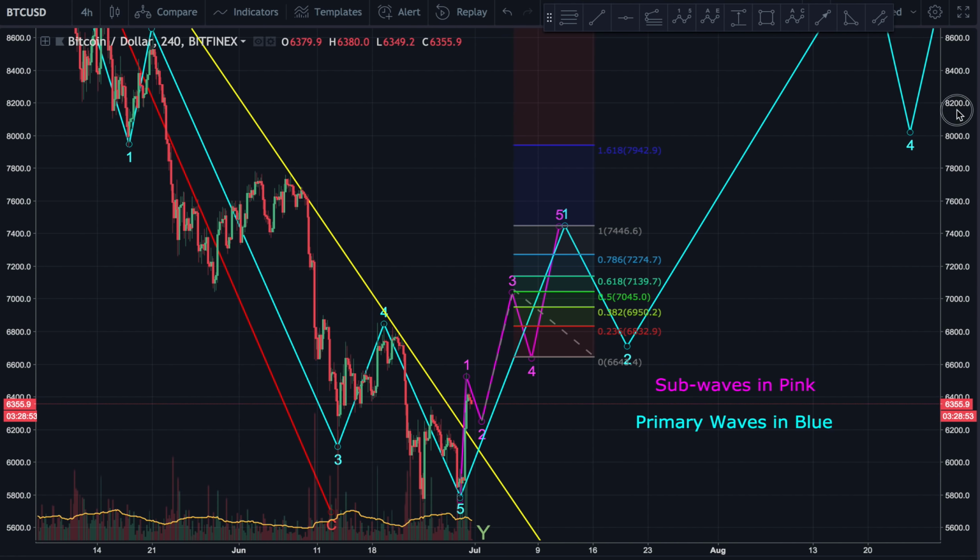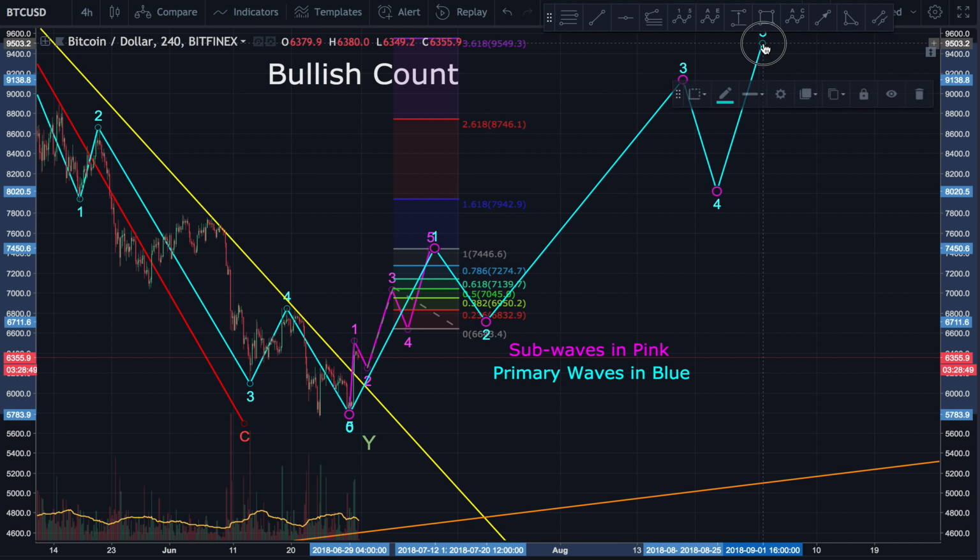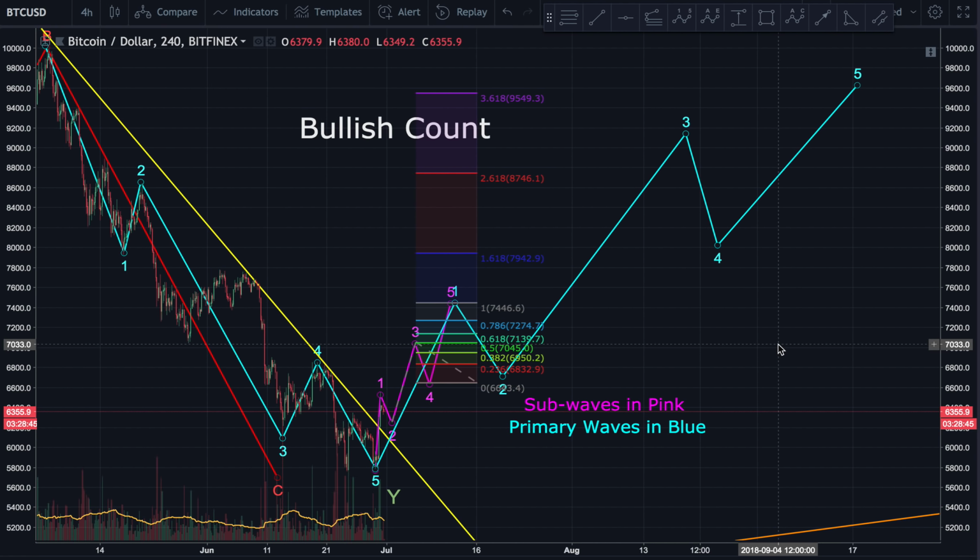Okay, so zooming out. Actually, sorry guys, the 5th is going to be somewhere in this area. So zooming out, guys, this is going to be my bullish count. We're already at about 45 minutes here, so I'm not going to bore you anymore with this. This is going to be my bullish count. As far as the targets for wave 3, wave 4, and wave 5, I got these targets the same way I got these subwave targets, so I'm not going to bore you with that.